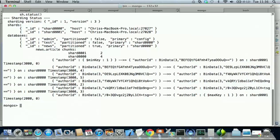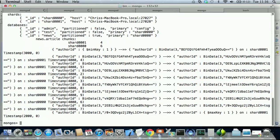Let's find it up here. So yeah, we've got the other one up here. Minimum key to this range is going to be on shard 1. And then it's basically rebalancing the data as it comes in. This machine's struggling now. There you go. It's slowly rebalancing, right? 4 and 6.